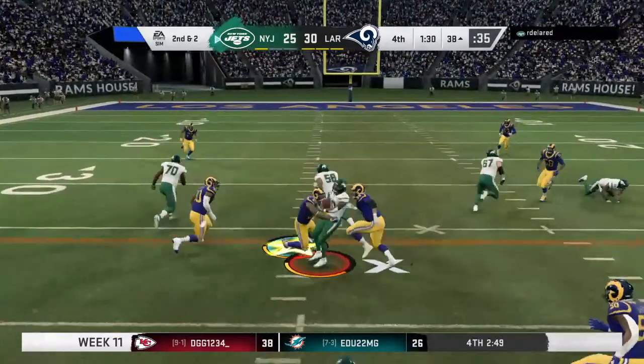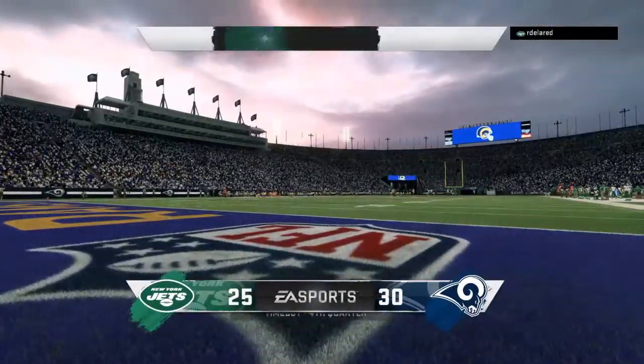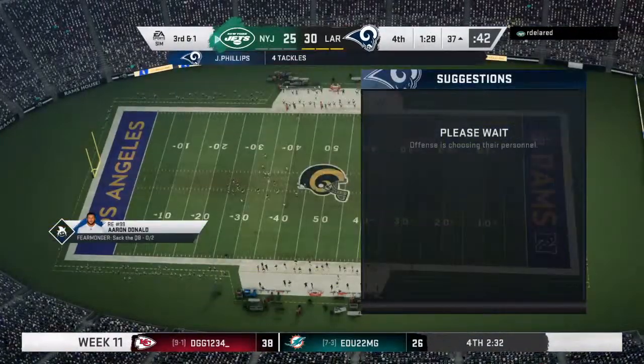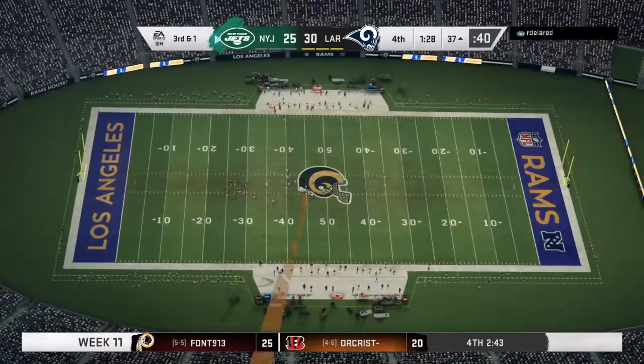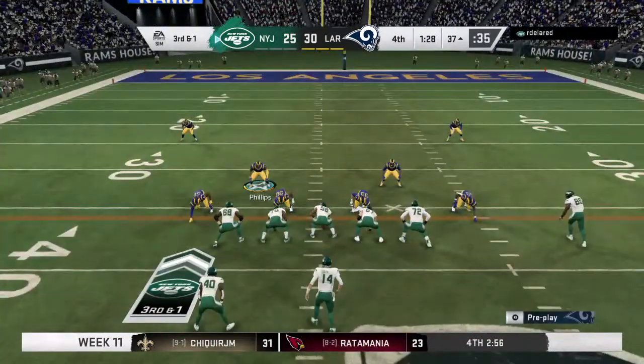On second down, this is Cannon. And he's stopped after a gain of 1. Not enough. Still a yard to go on third down. I like it. I like the call. Still an opportunity to run the football and chew up a little more time off the clock. The Rams go nickel here defensively on third.